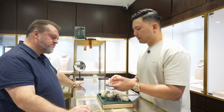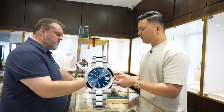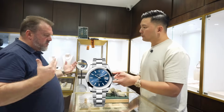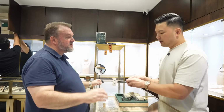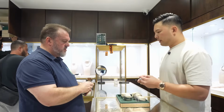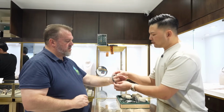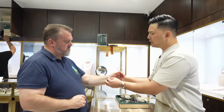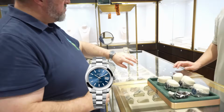When you look at these two, which kind of stands out to you more? I think this one. What I'm worried about, being a bigger guy, is having too small a watch on the wrist. Try it on, man. If not, we can go up to maybe a diver, but 40 or 41 millimeters is generally the normal size for guys. I don't think I look small on you or anything. I think that's perfectly fine.